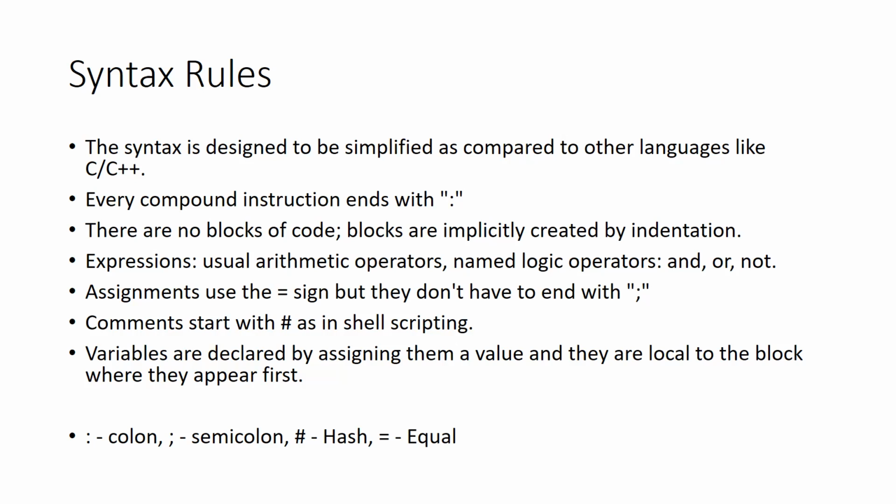Comments start with hash as in shell scripting. Okay, I am going to comment a particular line. I am using this single line comment as hash. Variables are declared by assigning them a value and they are local to the block where they appear first.